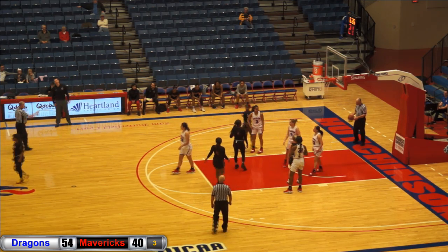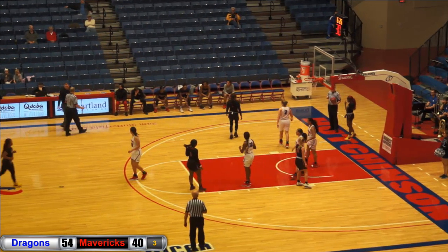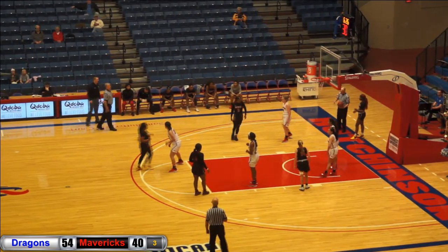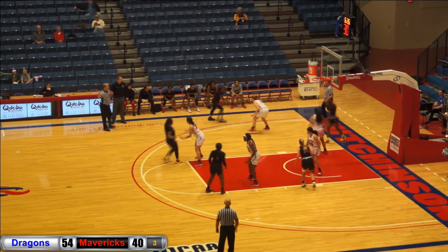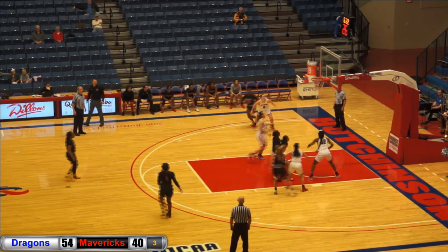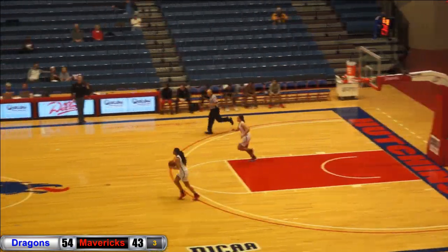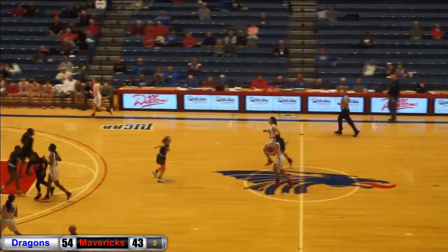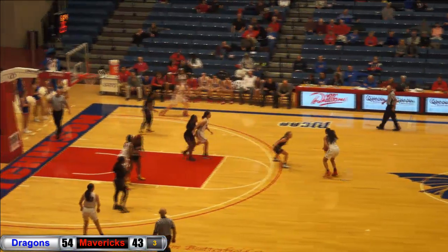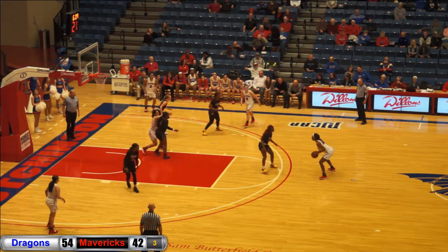There's a drive inside and a foul called. Abby Ogle picks up her second. She has a tough job trying to keep up with India Fly. That first step she has is very quick. Ball on the outside. They'll dump it left wing. Jumper up and good. 2-pointer put up and good by Johnson. Johnson hits it, but again it was set up by the penetration of Fly. Jabri Johnson out of Lubbock, Texas.